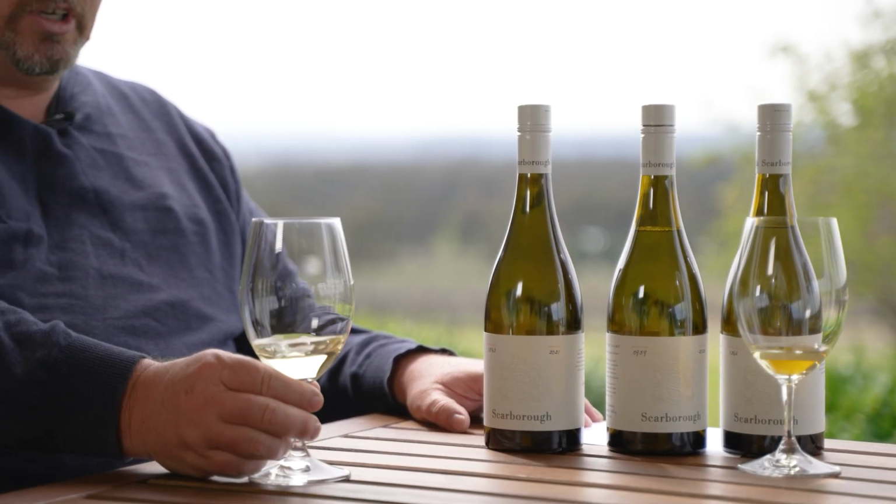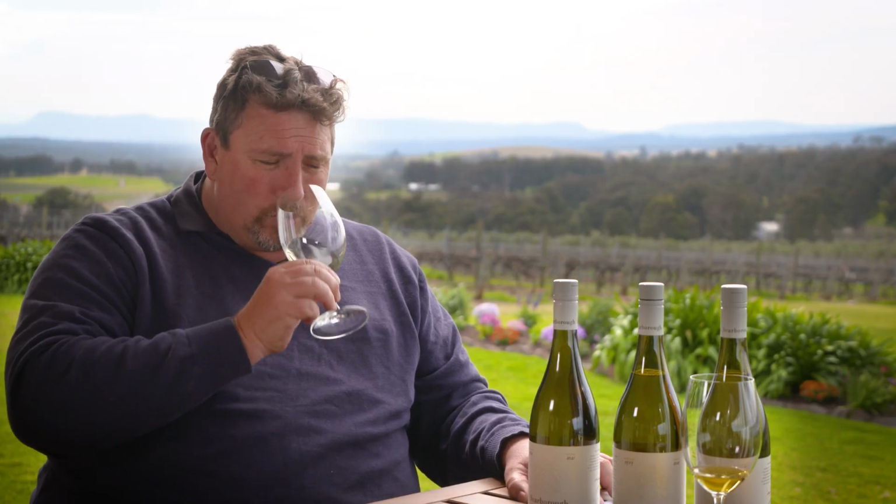On the nose, again, because it is barrel ferment, it does have a little bit of that fresh yeast, freshly baked bread sort of character, but also a nice bit of white stone fruit, nectarines, white peach, and the oak's just poking its head through there on the nose. Just a little bit of nutmeg and cinnamon.